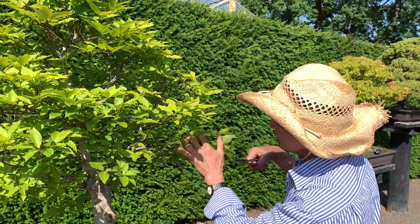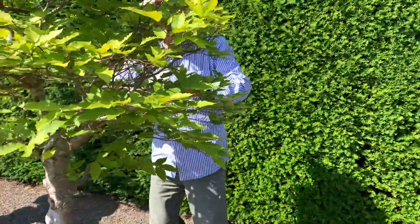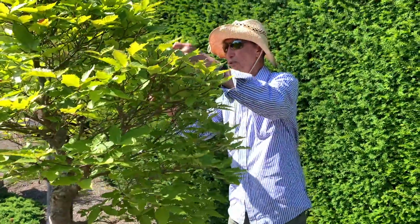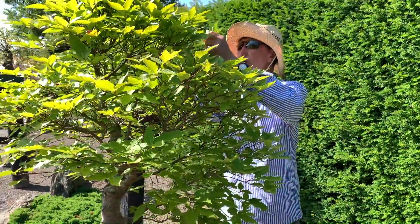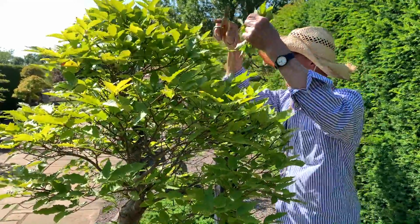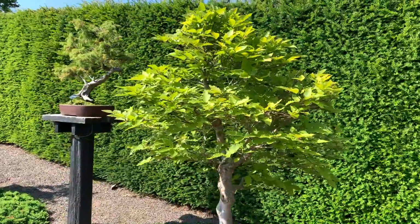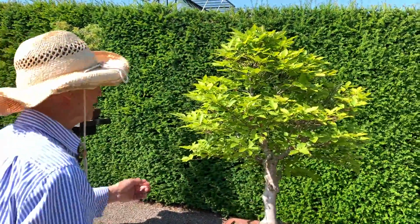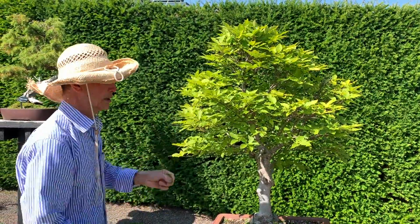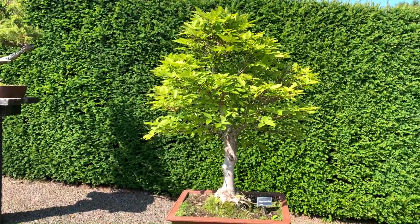Again, not much needs doing to this, it's in fairly good condition. So with all the deciduous trees, all we ever do is take the ends off to increase the ramification. And I always like to emphasize that these trees don't get any protection. So they've been here exposed to the elements for 12 months of the year, right through the winter. It is exposed here and they survive and do very well.